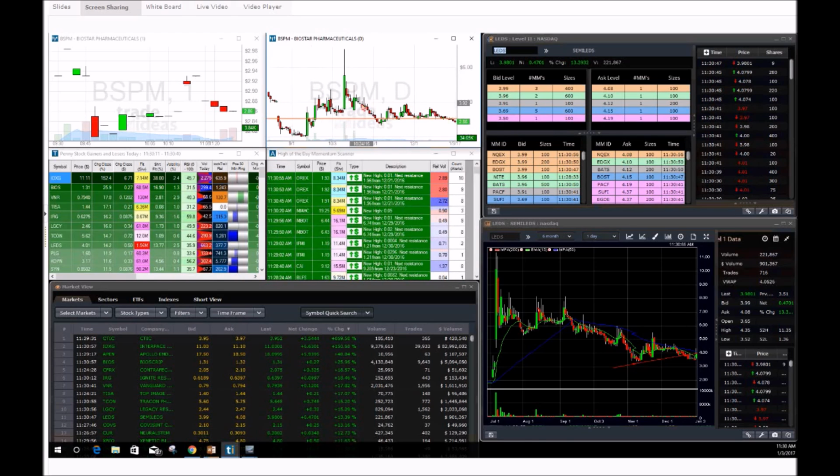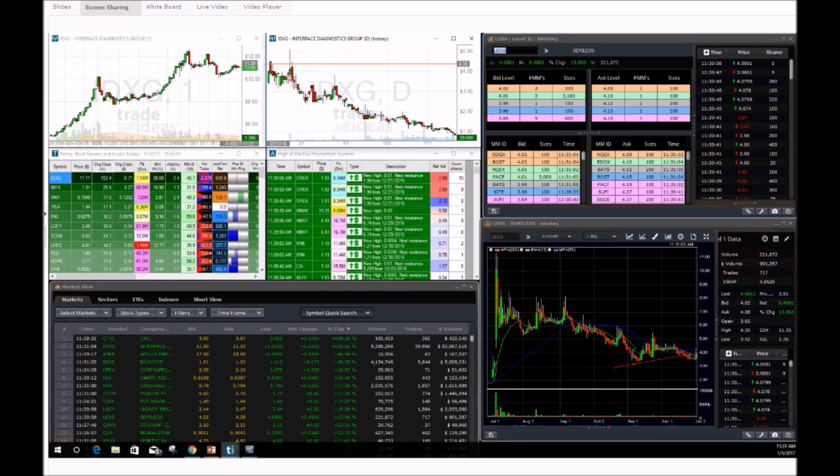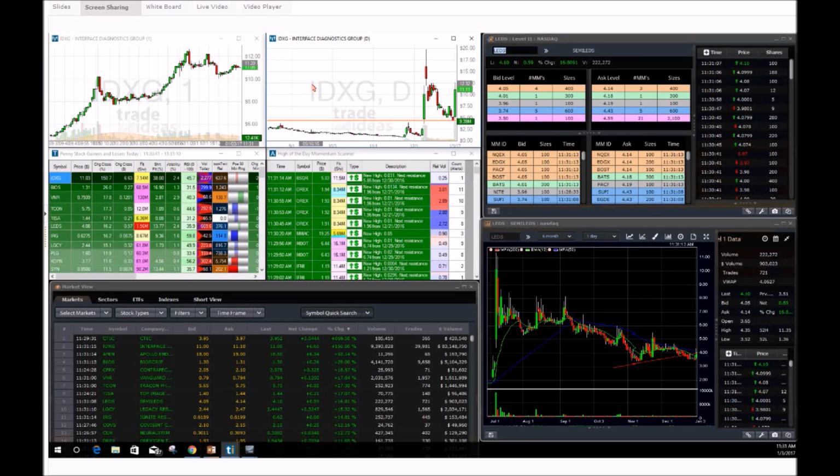So when we're looking at stocks like IDXG, this stock bounced at this area because it was old resistance, just like what I showed you guys on BSPM. Very easy stuff, but it all gets back down to the technical analysis and looking at the chart and just understanding it. Again, there's more than meets the eye, and you've got to think about chart patterns, news, and the psychological play of what traders are going to be doing.